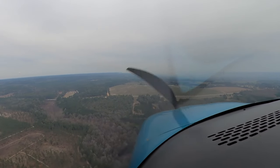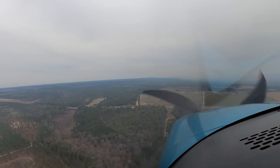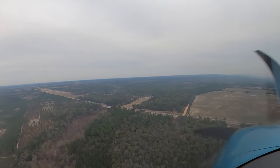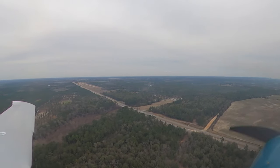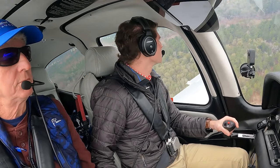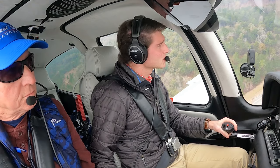Some haze. Somebody doing a controlled burn. Yep. Alright, looking good. Clear base, clear final. Don't see anybody on the runway. Millen traffic, Cirrus number 374 Romeo Lima is turning final runway 35, full stop, Millen.